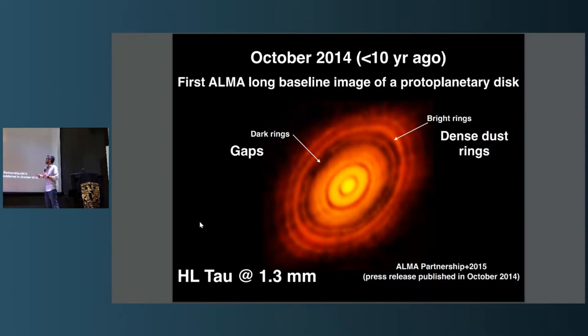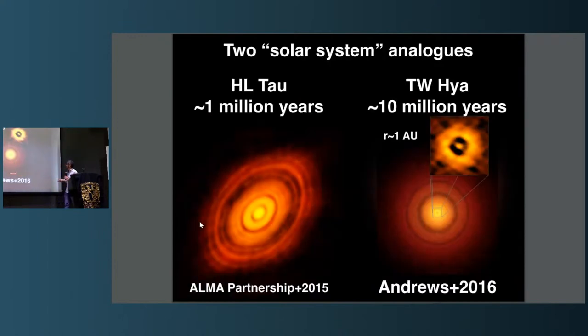This is dust emission, so the dust is not smoothly distributed in the disk. It looks like the dust is accumulated in several places. We now know that the bright rings are related to dense dust, and the dark rings are related to gaps. This is the second long baseline observation of a protoplanetary disk.